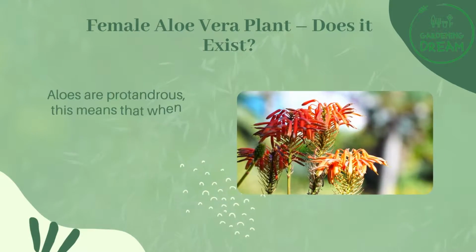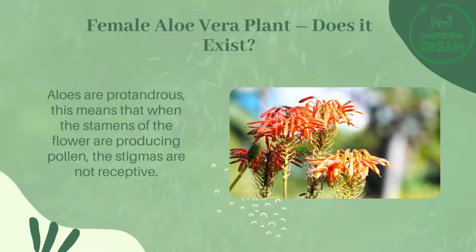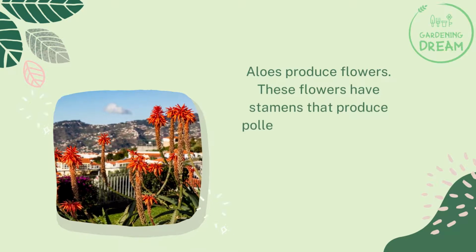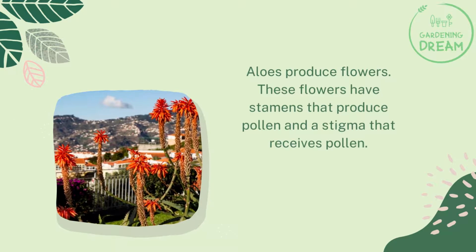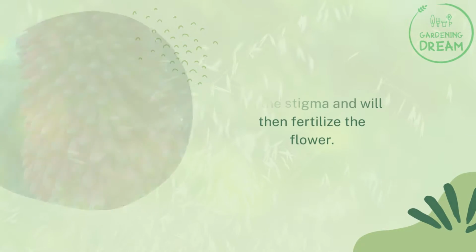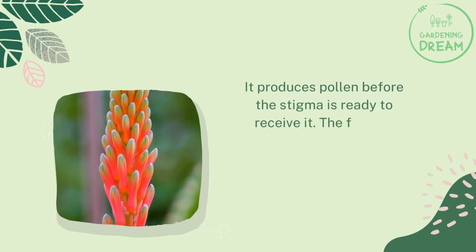Aloes are protandrous. This means that when the stamens of the flower are producing pollen, the stigmas are not receptive. How do aloes get pollinated? Aloes produce flowers. These flowers have stamens that produce pollen and a stigma that receives pollen. The pollen germinates on the stigma and will then fertilize the flower.